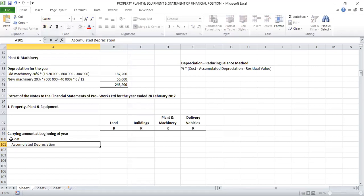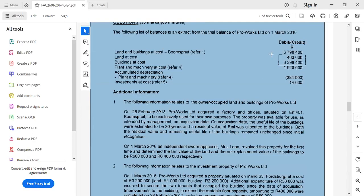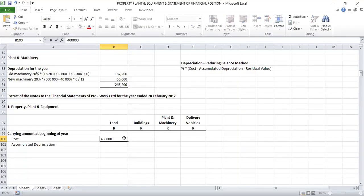Right. Our land, remember that the cost was 400,000. It was only revalued during the current year. So our cost was 400,000. So by the beginning of the year, it was just 400,000. And there is no depreciation on the land.